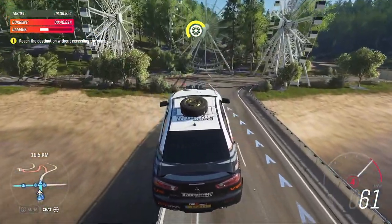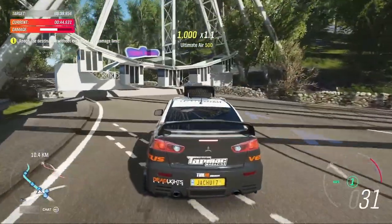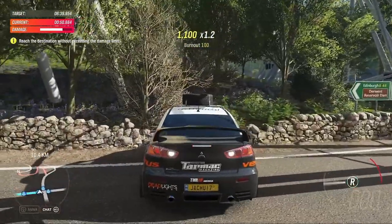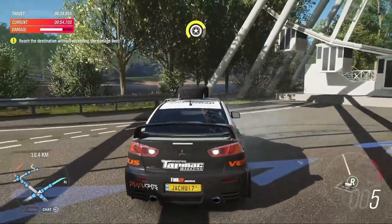Why are you taking all of the ramps? Oof. Really? I'm going to be honest, I thought it would be more fun. Oh, no. Can you get through? No, you can't get through that. This is where we fail, I think. The Super 7 adventure comes to an end.